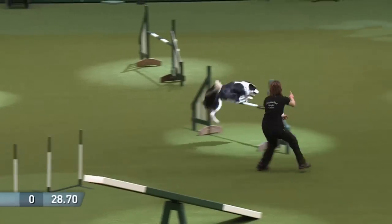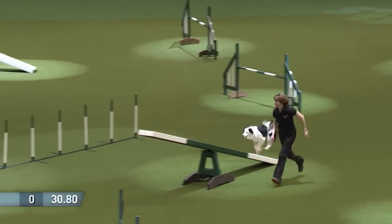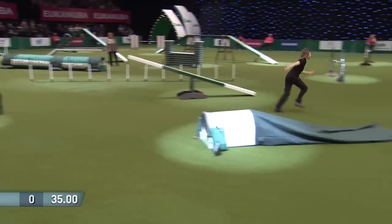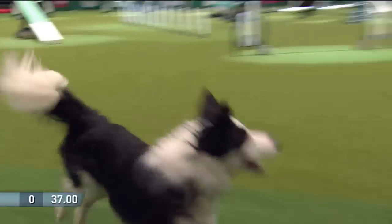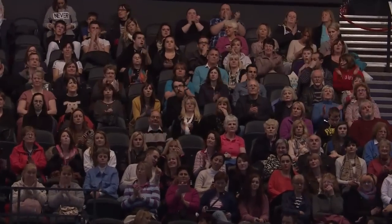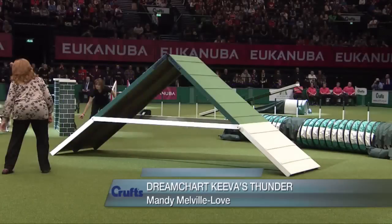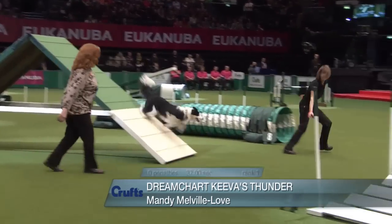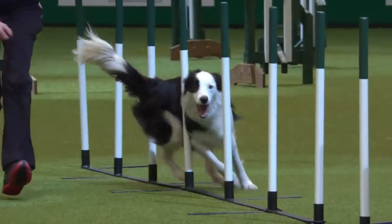Mandy has come on in leaps and bounds in the last couple of years. Her confidence has grown, and it shows the way she handles her dogs now. Very, very nice indeed. Well done, fantastic. That was a cracking round. 37 seconds, very good. And they're in first place. Very nice. No time wasted at all there.